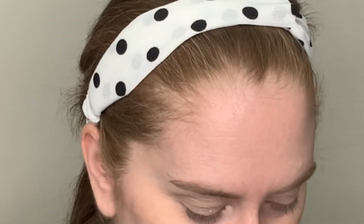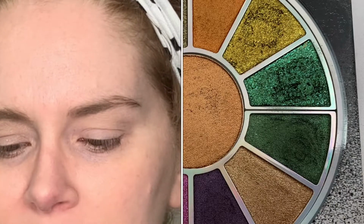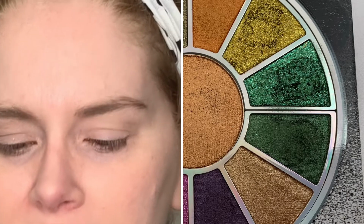I'm gonna get out another palette. This is the Too Faced Naked Eye. This is in my pan project, and I have been neglecting to use this one. So the brown right here, I'm just going to put that into my crease. I feel like I just need a little something more than what's in the palette. Just something for everything to blend into. So I'm gonna go in with the more matte. It's more of like a shimmer, I think. Kind of a metallic-y finish.